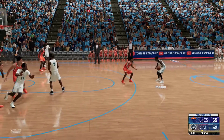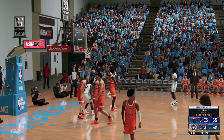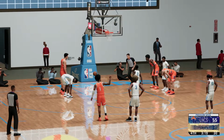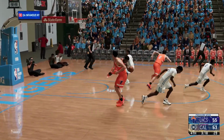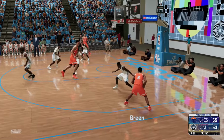Here's Mason. And he's going to the line for two. The official saw contact while he was going up. The officials were right on top of that one. He does not get the second one. And they need to play good defense here. That trip to the line helped and hurt.